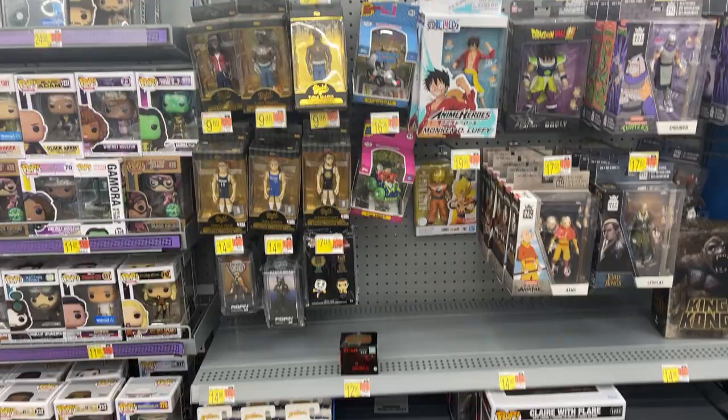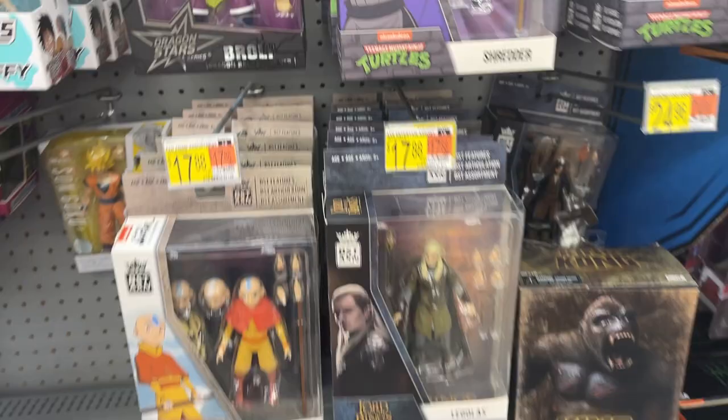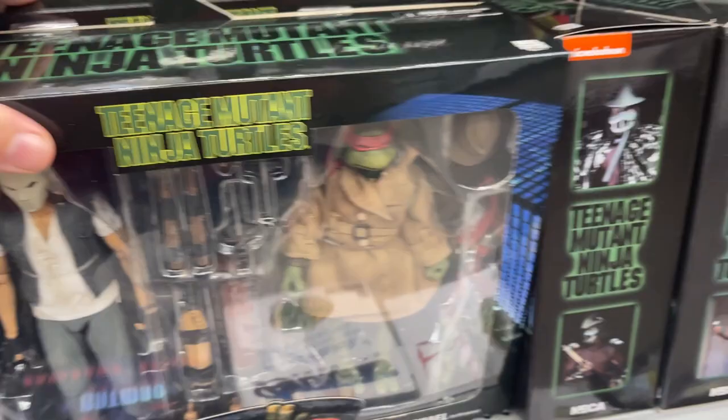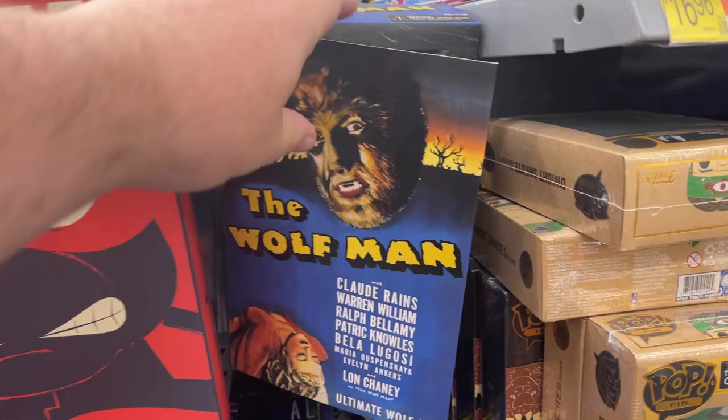Best Action, we got the Shredder, got the Foot Soldier, bunch of Turtles, Kiss, all kinds of Best Action this morning. We got Turtle Packs, so little Casey Jones, Raph, Restock, Shredder, and Splinter. So looks like all kinds of 2-packs with the NECA. Got some different characters. There's our April, Raphael, got the Wolfman, either colored or black and white.